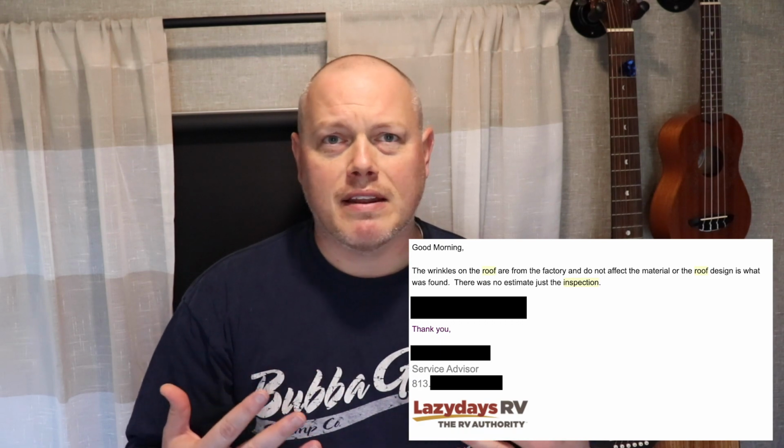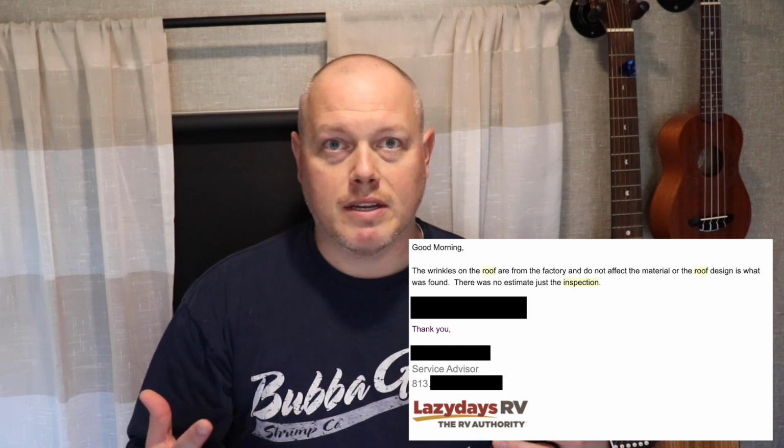So when we dropped it off at LazyDays, one other thing I mentioned is, hey, look at the roof, especially in this section right here. Tell me if that looks normal. So according to the repair order on November 12th, they checked out the roof. They didn't notice anything that looked out of place, nothing to be concerned with.